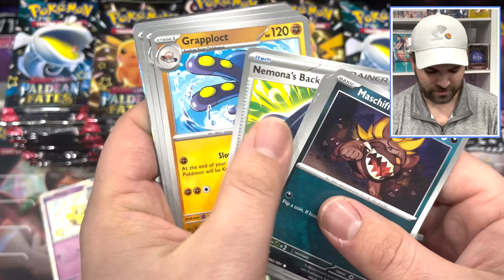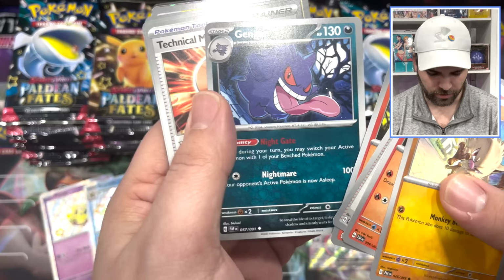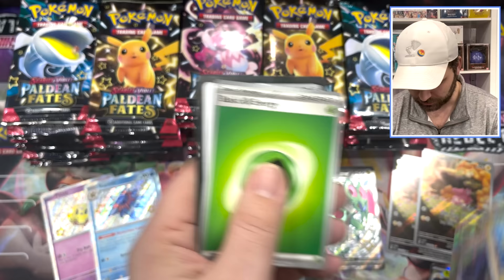Come on, here we go. Armarouge. Oh, that guy's freaking cool. I think he's also a shiny in the set here. Little Mankey, Magmar, Nidoking, dude, Gengar. Gengar I don't think is a shiny. I really would have enjoyed a little Gengar action. I feel like we'd all enjoy Gengar action.